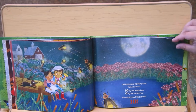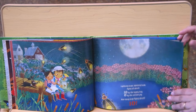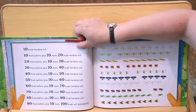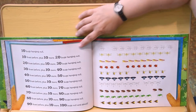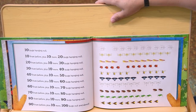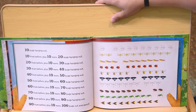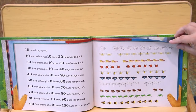Lightning bugs, flying all about. 10 by the happy boy, zero by the autumn joy. How many bugs flying about? 10. 10 bugs hanging out. 10 from before plus 10 more. 20 bugs hanging out. 20 from before plus 10 more. 30 bugs hanging out. 30 from before plus 10 more. 40 bugs hanging out. 40 from before plus 10 more. 50 bugs hanging out.